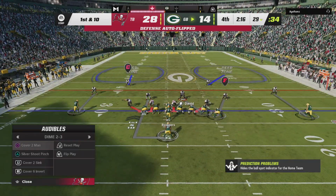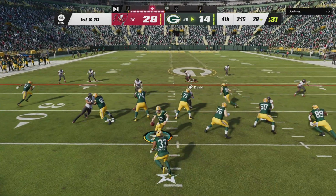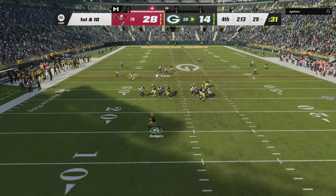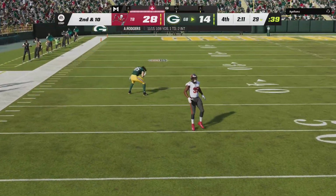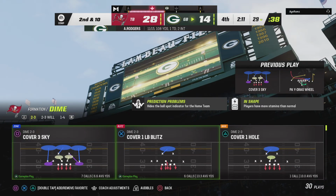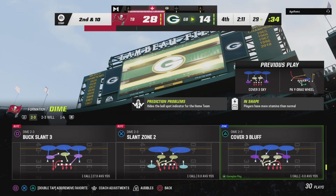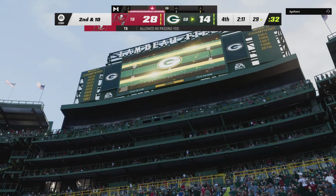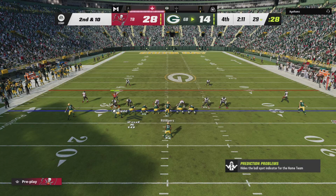About set to get this drive started. The Green Bay offense at the line. Off the play fake to Jones. Here's Rodgers rolling to his left. And this one incomplete. Threw it down at the feet of his receiver. Well, he certainly did a nice job improvising there, extending the play, hoping someone would come open downfield, but they never did. Here's 2nd and 10 now from the 29.